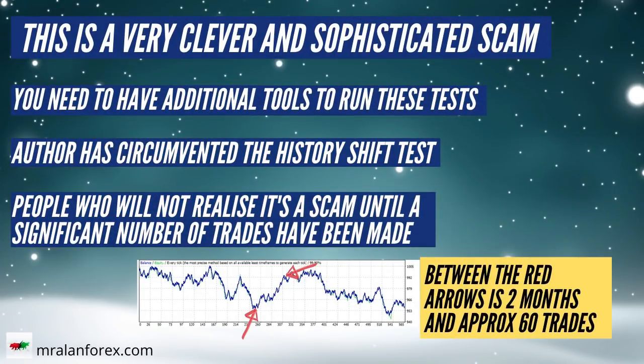So this is a very clever and sophisticated scam, and sadly most people will only be just about able to run the backtests and be wowed by the manipulative results. To be able to do these additional checks, you need to buy a bit of software called Tick Data Suite, which costs a few hundred dollars.